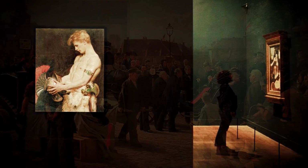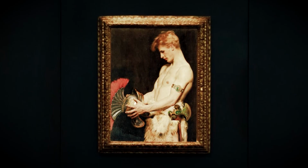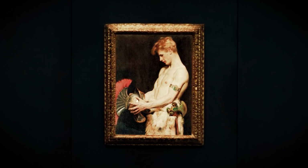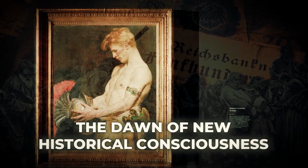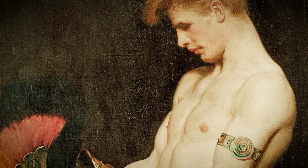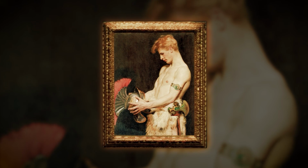The psychological space created by this quiet moment is enhanced by the painting's lighting and composition. The dark background isolates the figure in a timeless space, while the dramatic illumination suggests both physical and metaphorical illumination. The light of understanding, perhaps, or the dawn of new historical consciousness. The warrior's downward gaze creates a sense of interiority that invites viewers to imagine his thoughts, making the painting not just a depiction of a historical moment, but an invitation to psychological and historical reflection.